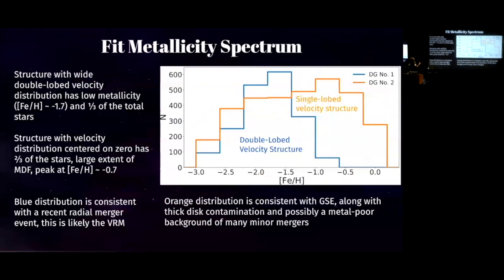And you can actually, because we have this separated out by metallicity, just look at the MDF for these structures. And you get that there's that big double lobe velocity structure that peaks at about minus 1.7 or so. And then you get that single one that has a not really dwarf galaxy looking MDF, but it peaks at like minus 1, which is what you saw in Jesse's data.